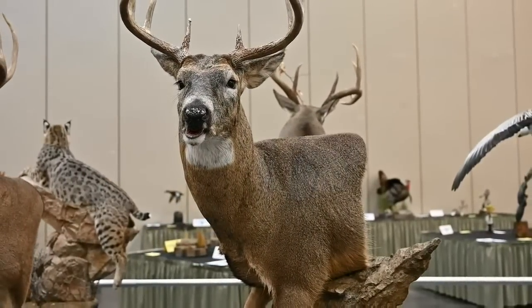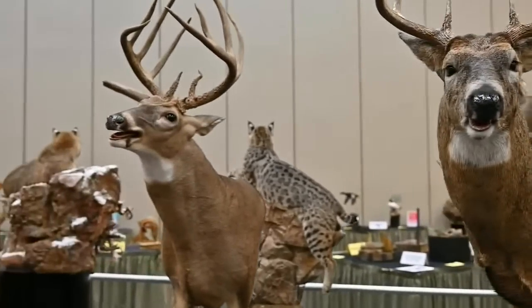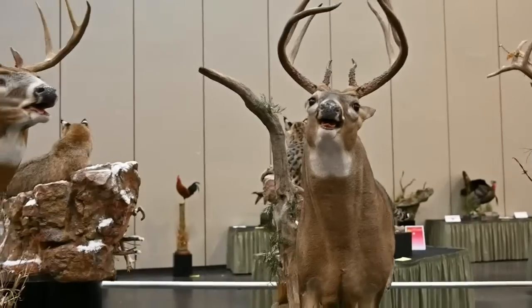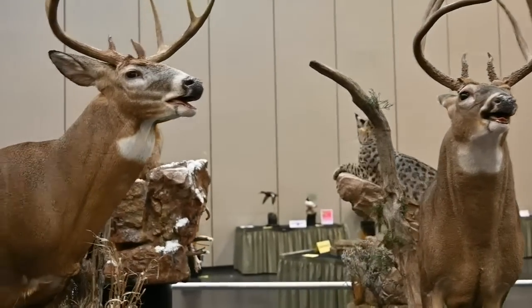So Corey, you judge the birds. Yes. What are you looking for? Like, we have a nice mallard coming up here. Not to pick on anybody, but what jumps out at you?